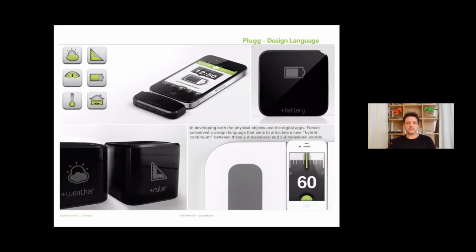So as the designer chiefly in charge of designing the physical devices, but also the apps, the idea was to develop a kind of hybrid language that crossed between the physical and the digital. So the physical devices had a very strong graphic identity, while the apps themselves, as you can see here in the design of the icons, had a very material or three-dimensional feeling.